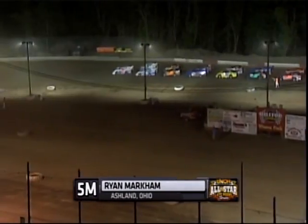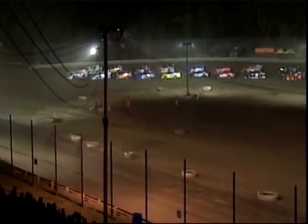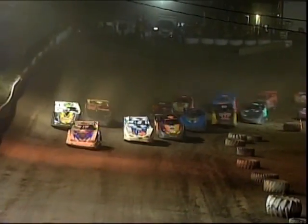And, interesting, we talked to McLaughlin after he won his heat. He was up on the high side that whole heat race, but he said, make no mistake about it, I love the low line. That's where I'll be in the feature. 13 down, 27 to go.